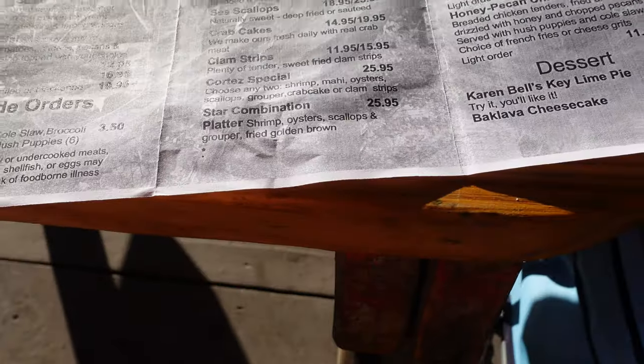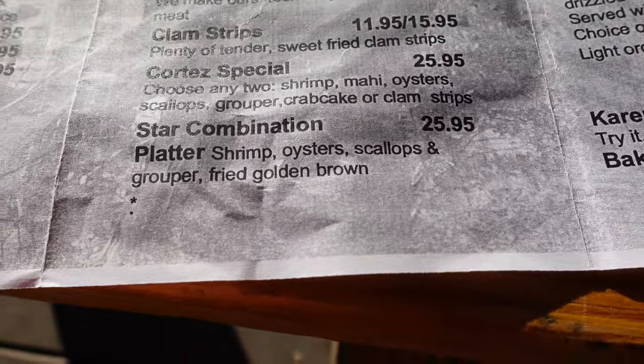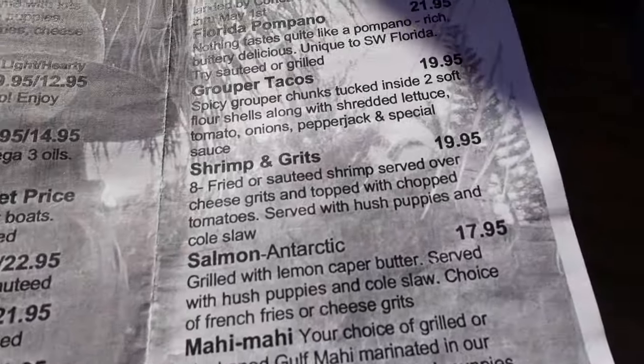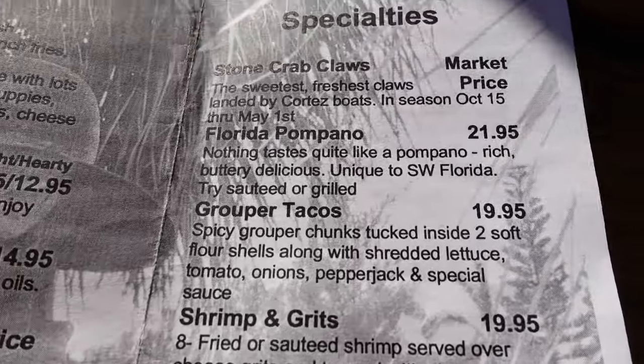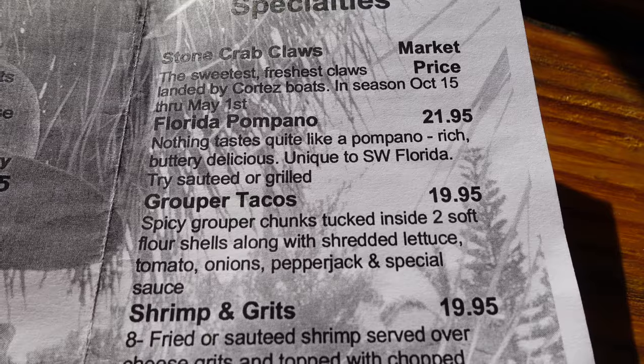Now I usually get the star combination platter. That's my norm. I usually get the blackened grouper and the fried shrimp. I'm going to ask them about this pompano. I hate not to get shrimp. Their shrimp here is so good. But I'm going to maybe look at the pompano tonight.